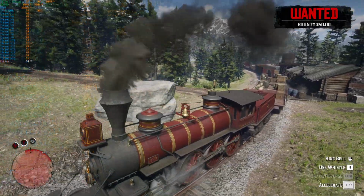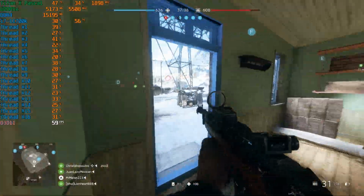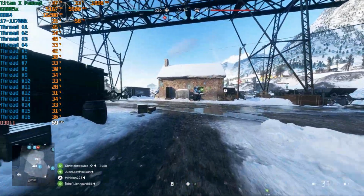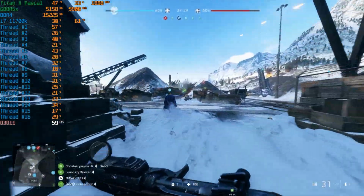Battlefield 5, a game built on DICE's Frostbite engine, was actually relatively well optimized, with 1080p max settings using only around 5 to 5.5 gigs of VRAM.